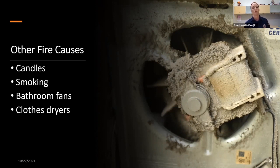And then clothes dryers, we do get a lot of fires with those still. So making sure not only just cleaning your lint trap, but the vent from the dryer itself through the wall. And if you have one that's hard to reach or get to, there are companies that can clean your dryer vent as well.